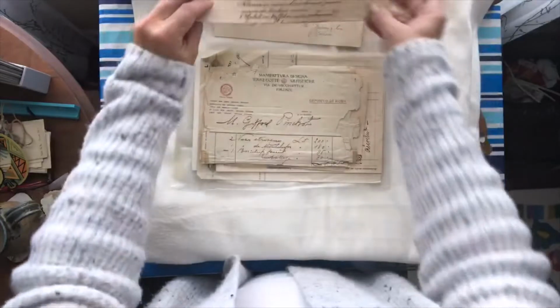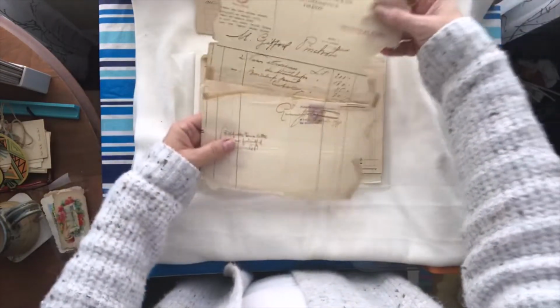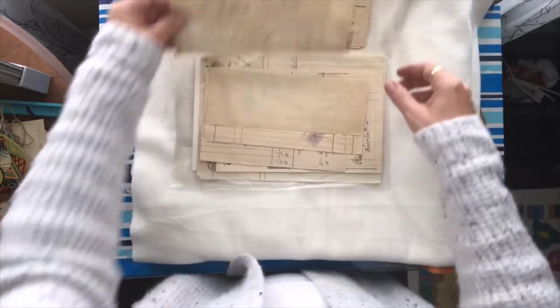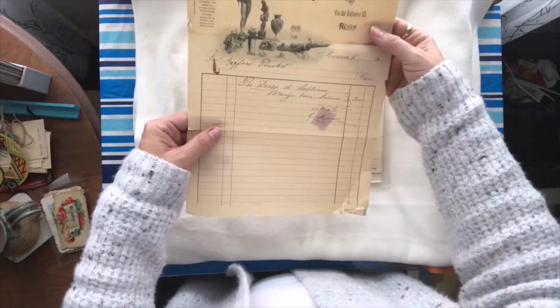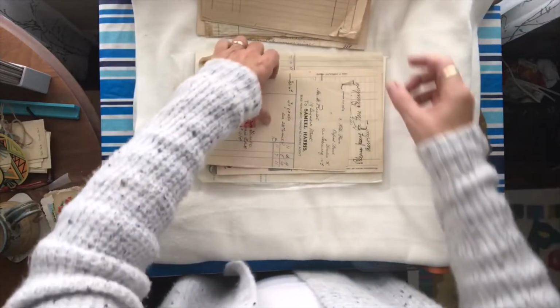1905. This one's a bit of a mess. But they're all very, very thin paper. It's almost tracing paper thickness, if you will. It's very, very thin.